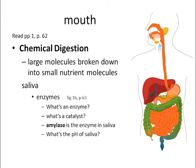If you've ever taken a saltine cracker and let it sit in your mouth long enough, the saliva will actually start breaking it down, and it'll start to taste sweet. It's super, super cool. That is super cool.